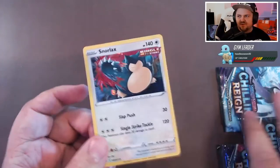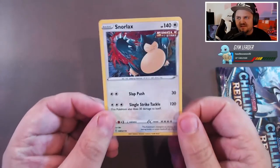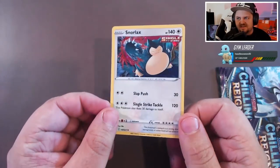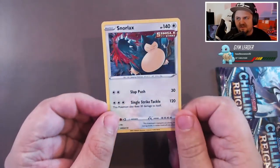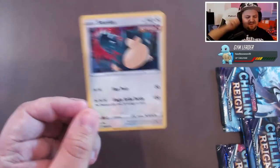With every set comes two blister packs. So this is the Snorlax one. So we got this holo Snorlax here, which is cool. I like that he's just like, get out of my face, essentially. All right.